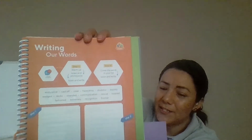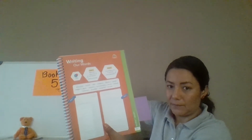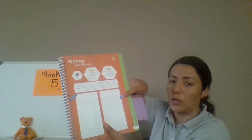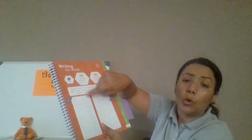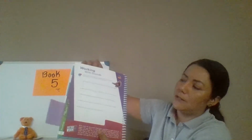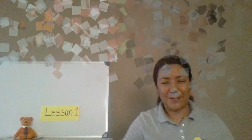Writing our words, this page is for you to start spelling. Okay? You don't need to have them memorized here. If you're writing your words, you can always copy from the word bank or look at your lesson list. Okay? Because you're still practicing them. You're still learning your words.